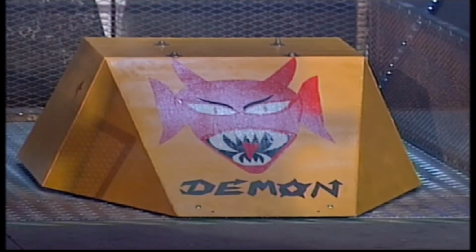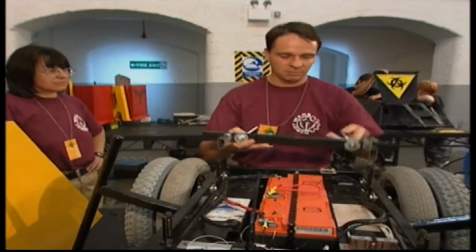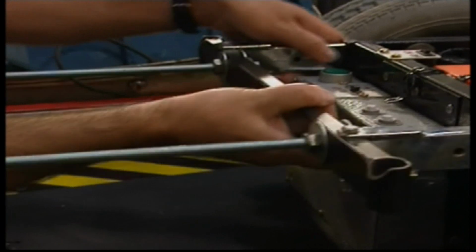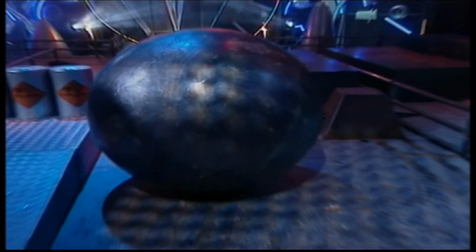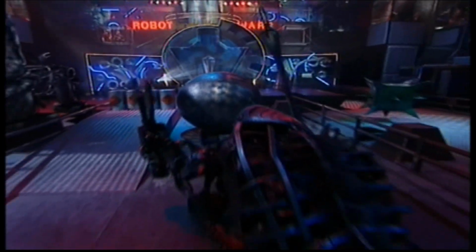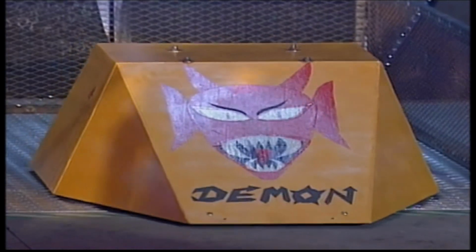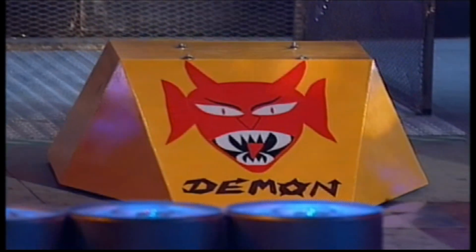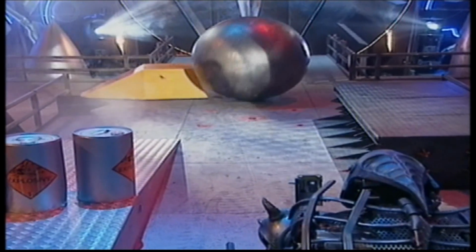Roboteers, stand by. Demon, Dave Clutterbuck, Joanne Russell, Nick Adams. The defence weapons are mainly these spikes, which fit on the rear. Three, 2, 1, activate. Spikes at the rear, but Demon will face a frontal onslaught from the big leaden ball.